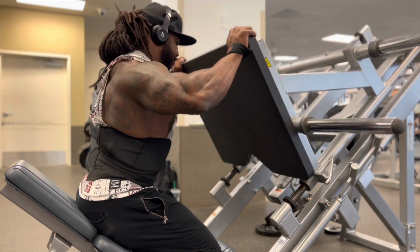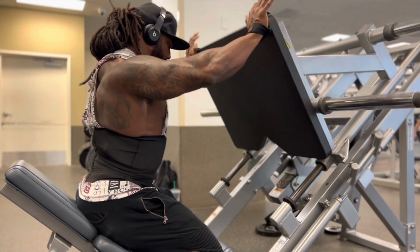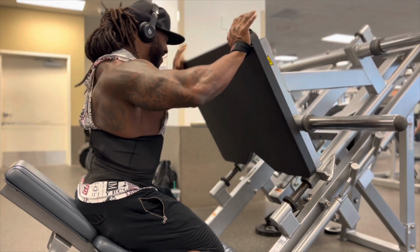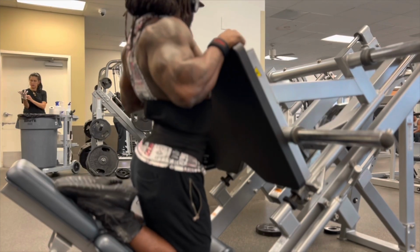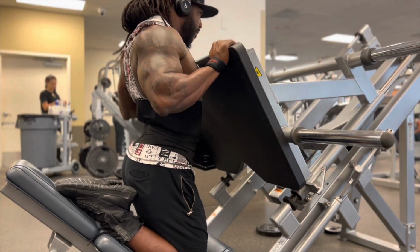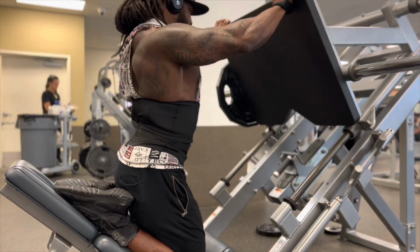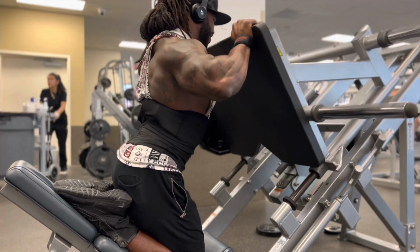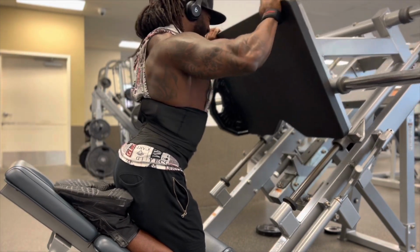I believe that every training session should consist of at least one exercise that allows you to safely overload. And for chest, we're gonna finish with this leg press machine, using it to imitate an incline bench press. Now, if you're familiar with the incline bench press, it's even riskier than the flat bench. It puts you in a very compromised position as far as your shoulders and your joints are concerned. And a lot of people tend to get hurt doing this with a ton of weight.